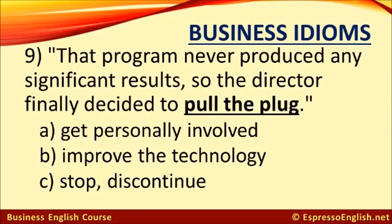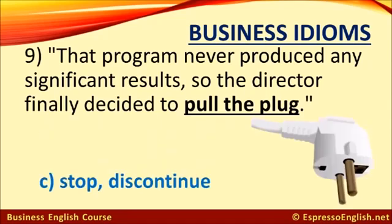Number 9. That program never produced any significant results, so the director finally decided to pull the plug. Does pull the plug mean A, get personally involved, B, improve the technology, or C, stop or discontinue? Pull the plug means C.